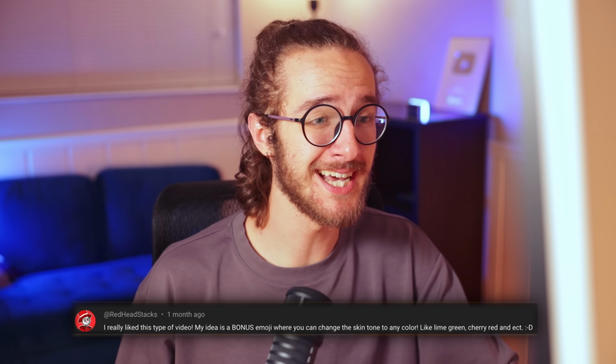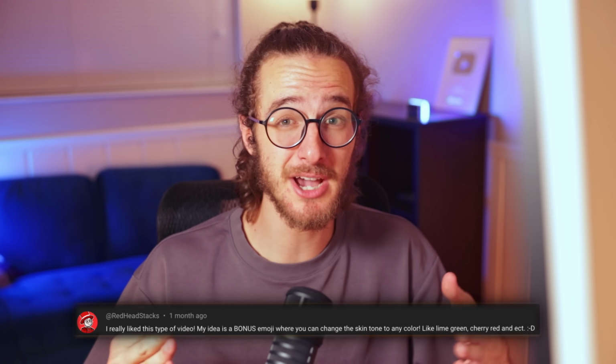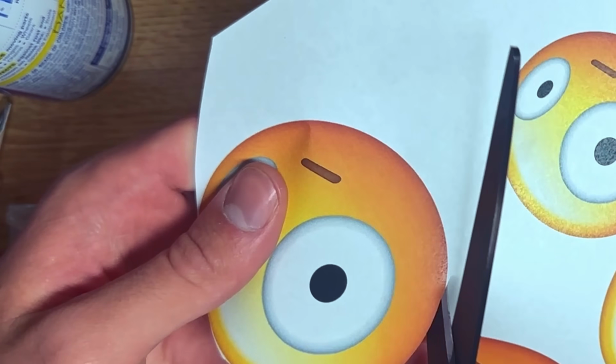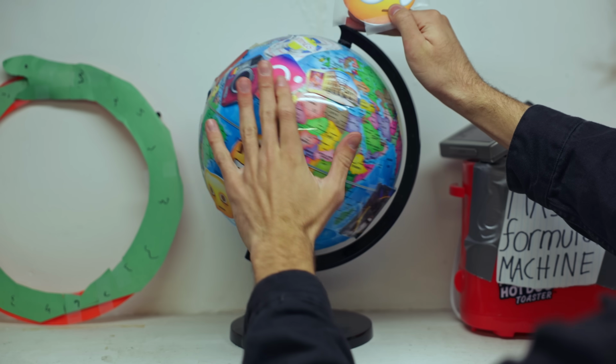And like this person says, why not let us customize it to something unrealistic as well? We could do crazy colors or position the facial features wherever we want. I feel like this is a way more logical and fun step than just making the computers make them all for us. But anyway, I think my favorite honestly might just be this guy. It's kind of cute, and I feel like it would fit a lot of different emotions. So here's me putting it on the globe for the tradition.